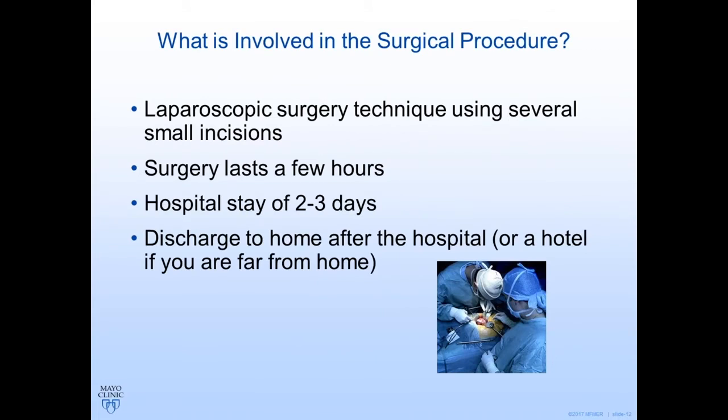The laparoscopic surgery technique is what we use here at Mayo Clinic, and it lasts a few hours. You're in the hospital 2 to 3 days, and you're able to discharge home after the hospital if you live nearby, or to a hotel if you are coming from far from home.